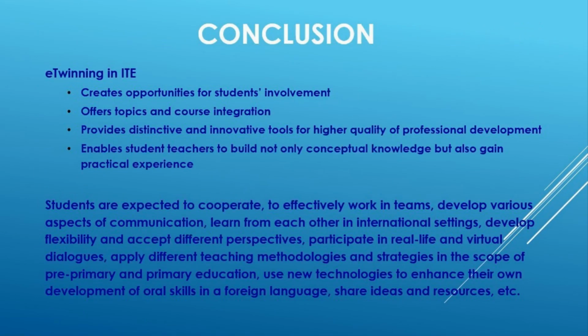eTwinning in initial teacher education creates opportunities for students' involvement, offers topics and course integration, provides distinctive and innovative tools for higher quality of professional development, and enables student teachers to build not only conceptual knowledge, but also gain practical experience. Students in the projects are expected to cooperate, to work effectively in teams, to develop various aspects of communication, to learn from each other in international settings, and to develop flexibility and accept different perspectives.